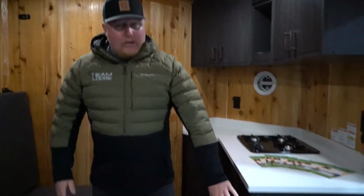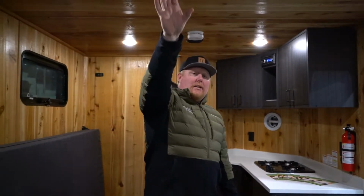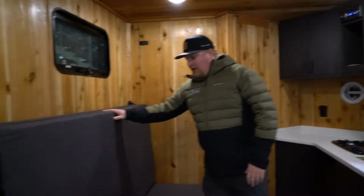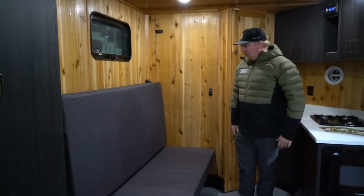This unit we use a 28,000 BTU forced air furnace from Dometic, and then a 13,500 BTU AC. This is a standard offering in all Team Lodge units, furnace and AC, again for 4 seasons use. As you've seen in every single one of our models, we just continue to evolve and grow.